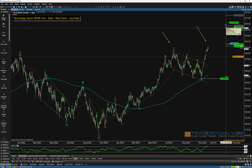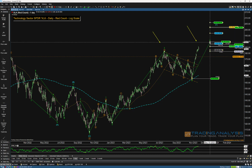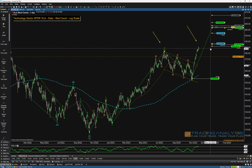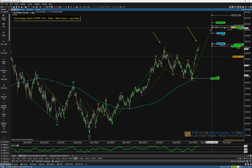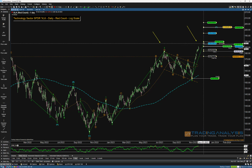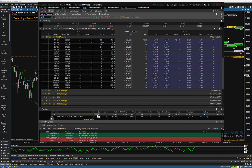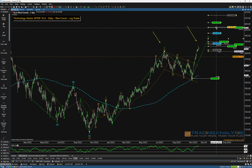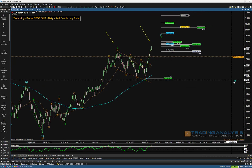Now, I am looking at a potential resistance zone here in XLK, the technology ETF, right in this zone here. Okay, so you see the clustering from 185 to 188. Well, we're trading 183 and we're up against that zone. This is enough to say we have a completed 5-wave move off the lows in XLK. Now, I have XLK holdings right here. I'm holding 500 shares with 48,000 in open P&L. And I'm a little concerned that we might be looking at a completed 5-wave push.